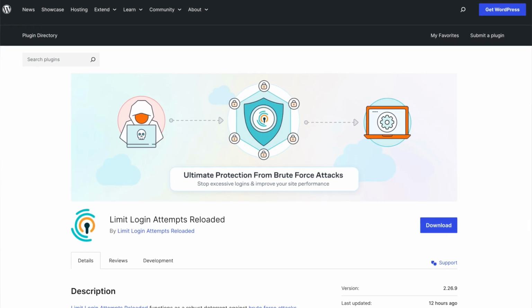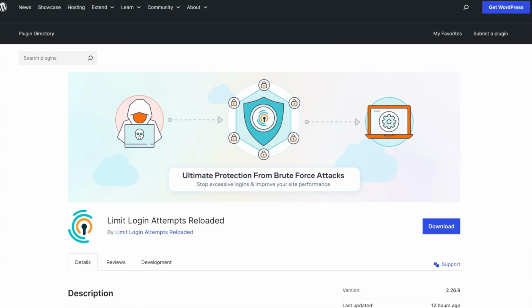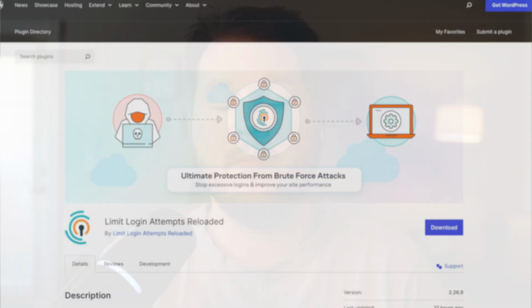Now, there is a paid version of this, but the free version is perfect. Basically, what this plugin does is if someone tries to log into your WordPress site with the wrong password multiple times, it temporarily bans them. Now, this is great for helping performance and blocking out generally bad actors trying to get into your site.